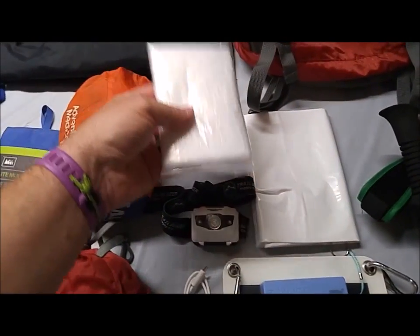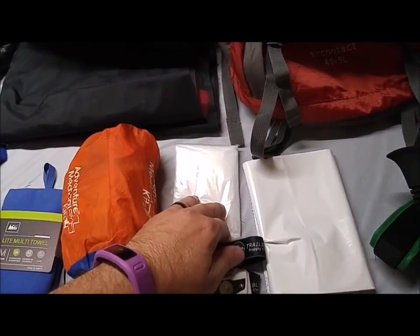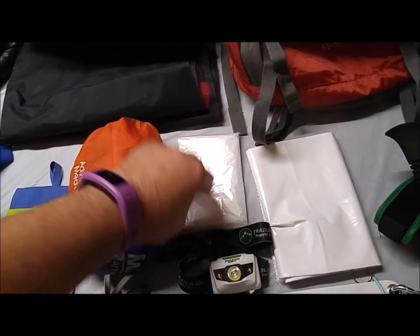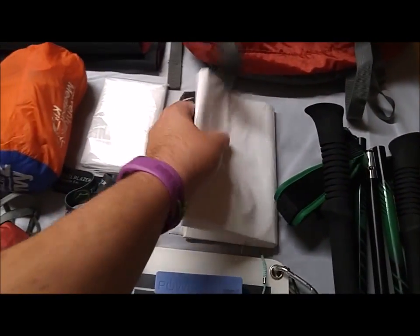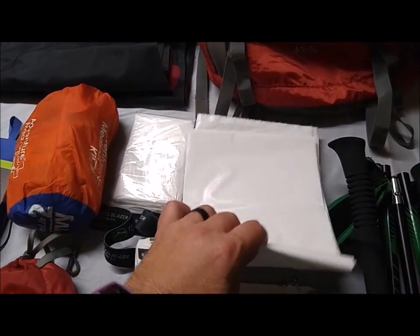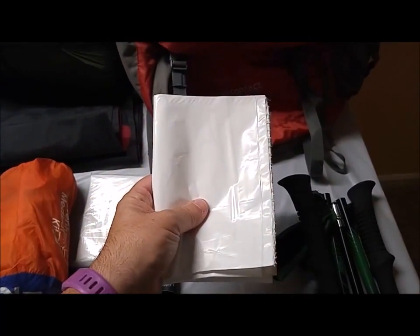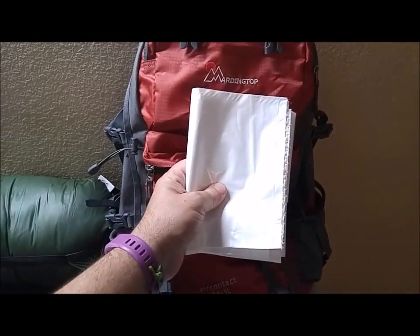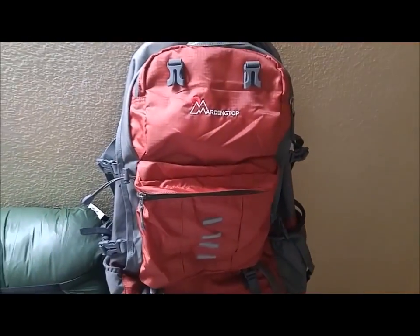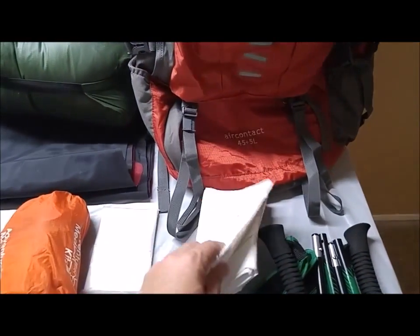I'm also bringing a rain poncho. You buy them at Walmart for $1.40. And then I also have a trash compactor bag. The reason I have a trash compactor bag is I stick everything that comes in this backpack in this trash compactor bag, because it protects it from the elements. If it rains, I don't have to worry about needing a rain cover, because this trash compactor bag will have everything in it.